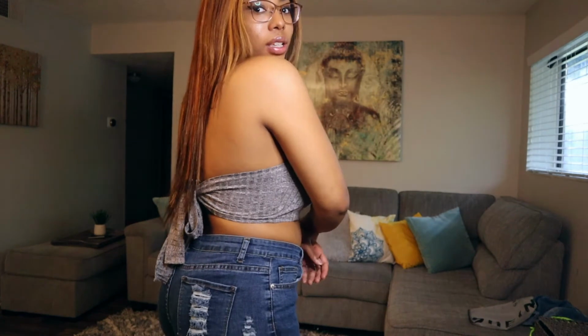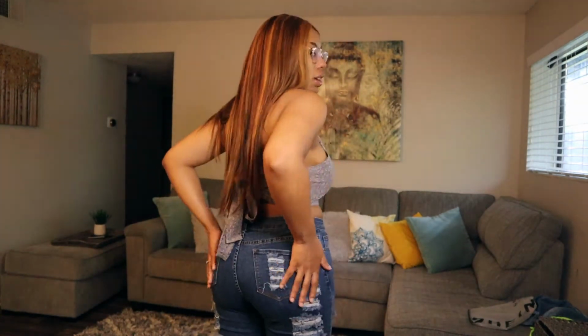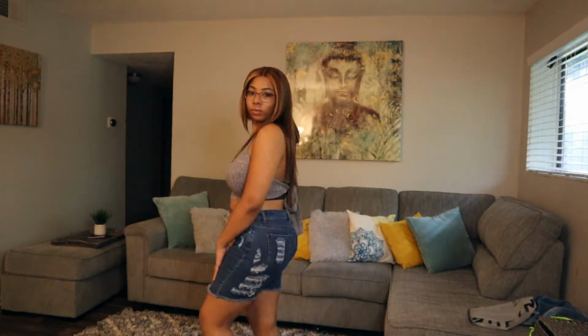So these shorts came from Shein, but what really attracted me to them was the fact that they were distressed on the back instead of the front. And I also got this top from Shein as well.